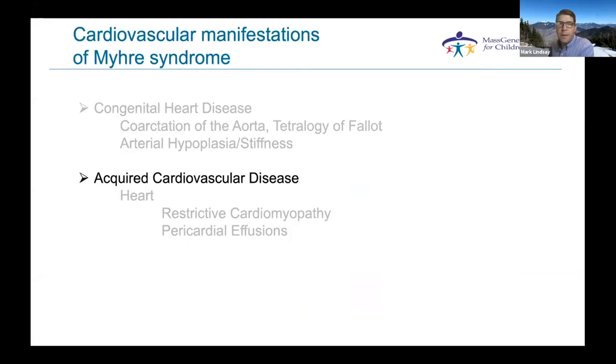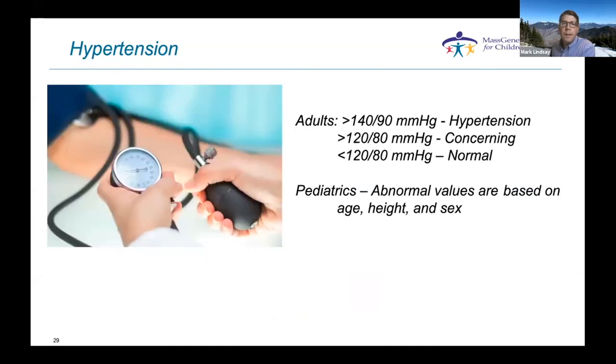And the final form of acquired cardiovascular disease that I wanted to touch on is high blood pressure, something that's related to the function of the arterial system rather than to the heart itself. I think all of us are familiar with high blood pressure. You've heard about high blood pressure. In adults, we define it by 140/90, being greater than that level. And we want all adults to be lower than 120/80.